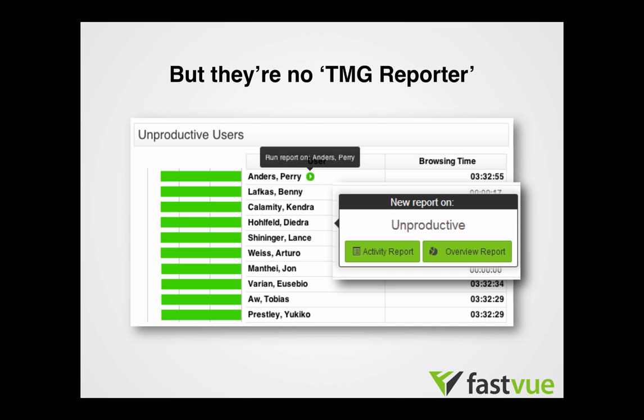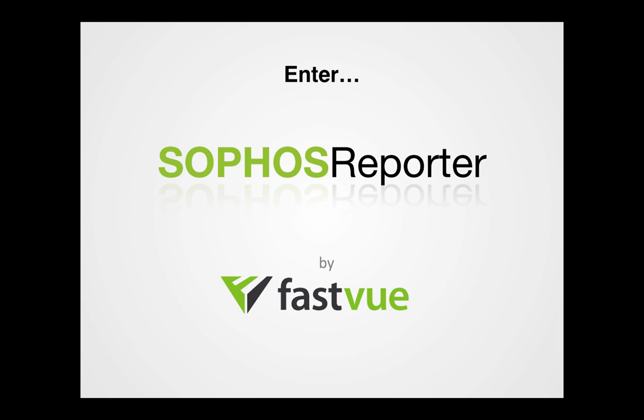So what we were hearing from our customers was they really want to move to Sophos UTM, but they want to keep the great reports that they've been getting, the instinctive reporting interface they've been using for the last couple of years through TMG Reporter. So we answered that. We said, no worries, let's create Sophos Reporter as our second reporting product.